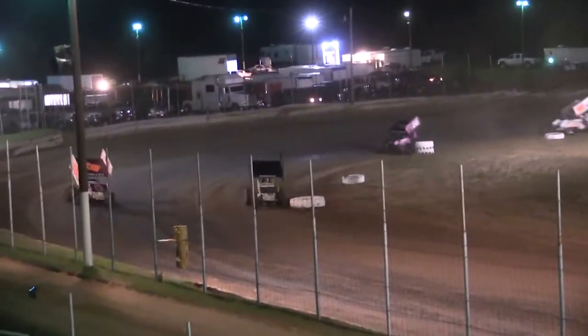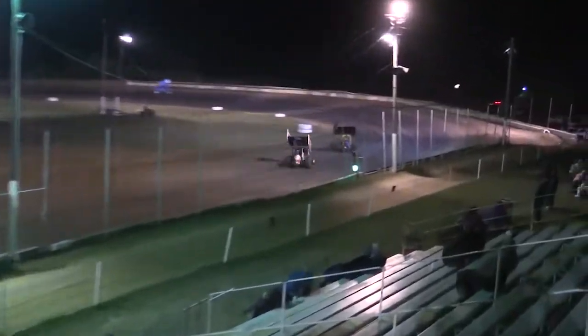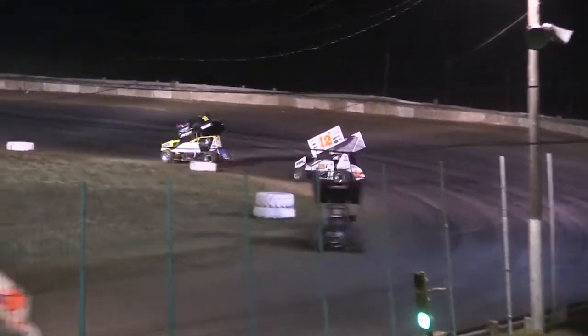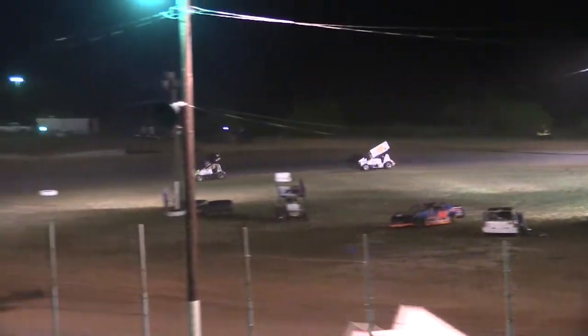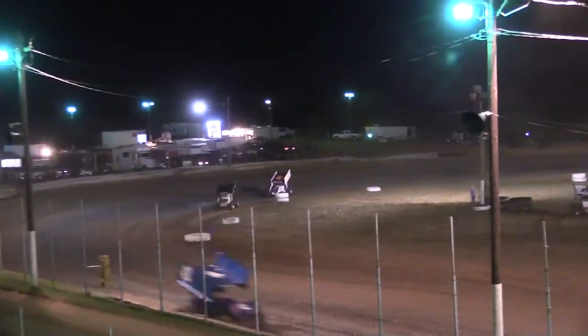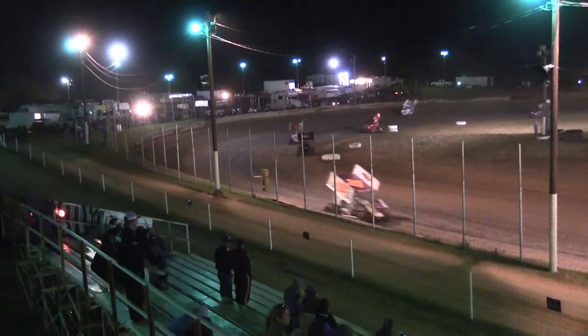We got a good battle going on for the top spot. Brian DeBrick on the bottom of the racetrack. He'll take the lead out of turn number 4. Gary Kelly back to 2nd. Brittany Bryant up to 3rd. Reagan Reed now duking it out with Jerry Hammock for the 4th spot. Hammock back to 5th. Your leader is still Brian DeBrick out of turn number 4. 2nd spot is Gary Kelly sliding way up the racetrack.